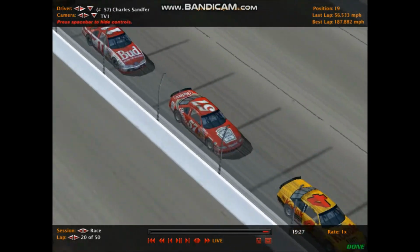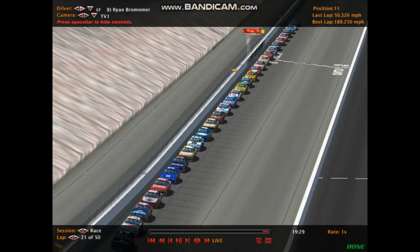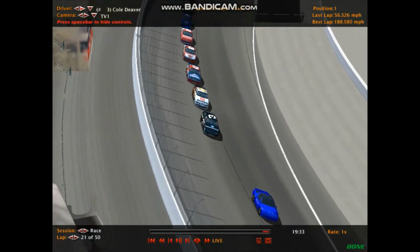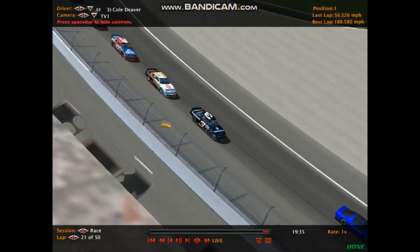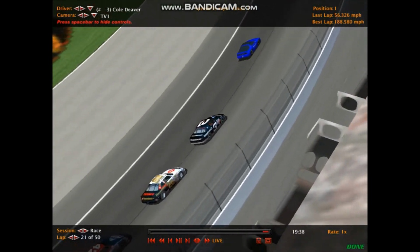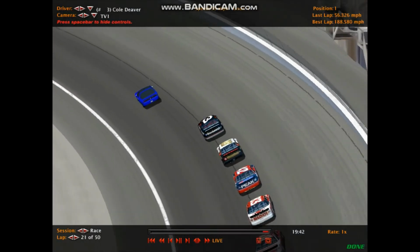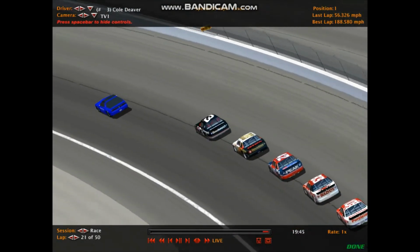Shelton's viewpoint looks like this right now as they are about to get the one to go signal. Yes, they had the one. They got the one to go. So we're gonna get the green flag here on lap number 22. We're at lap 21 right now. We'll set the field for you here.